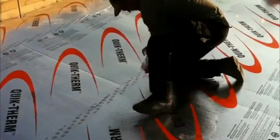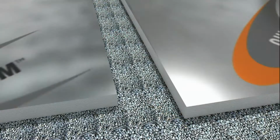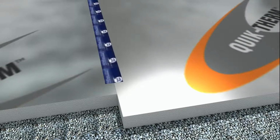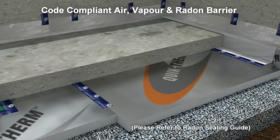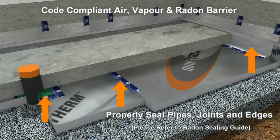The Quik Therm SGI system is fast, easy to install, and requires minimal taping to achieve the rated thermal performance. SGI joints should be tight together, and perimeter edges should be dry and clean prior to taping. In addition to an effective insulation, Quik Therm SGI qualifies as a code-compliant air, vapor, and radon barrier when properly installed. It is important that all joints and connections are properly taped using a code-compliant tape.